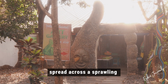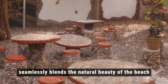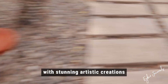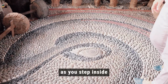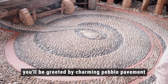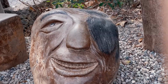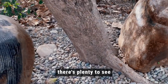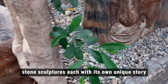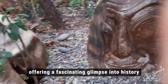Spread across a sprawling 3-hectare property, Bahay Na Bato seamlessly blends the natural beauty of the beach with stunning artistic creations. As you step inside, you'll be greeted by a charming pebble pavement setting the tone for your artistic journey. And trust me, there's plenty to see. Stone sculptures, each with its own unique story, offering a fascinating glimpse into history.